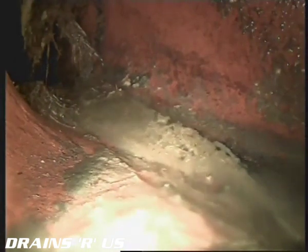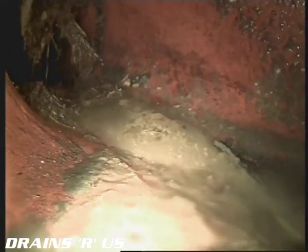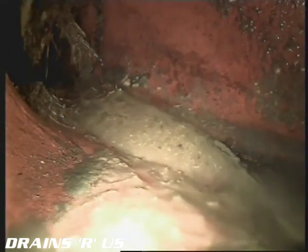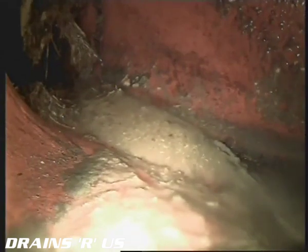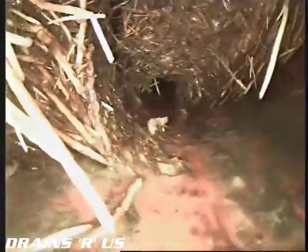I may run down and lop them off, because if they cause a blockage in the main, it'll block up the customer's line, and then he'll call me and say my drain's blocked again. But it won't be there, it'll be here, because we've cleaned this one today. So we've got to get rid of these ones, all of them. Look at that.